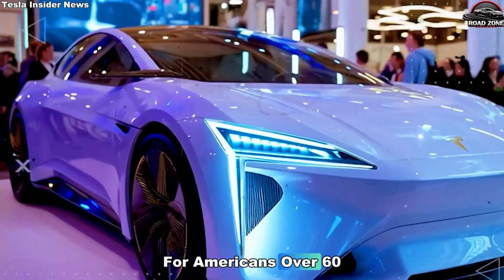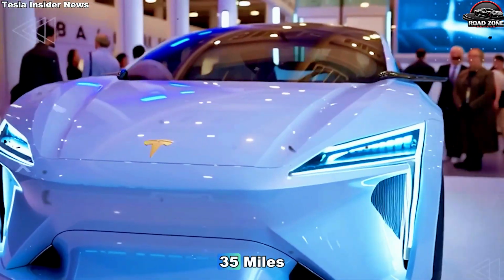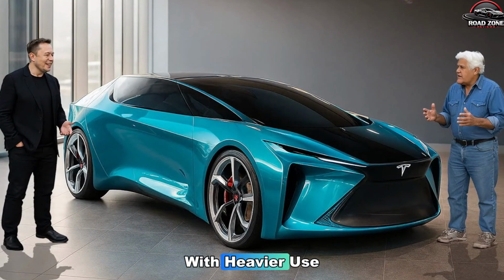For Americans over 60, nearly 3/4 of daily trips are under 35 miles. That means most owners would charge once a week, or twice at most with heavier use.